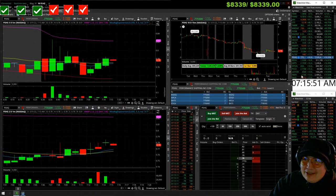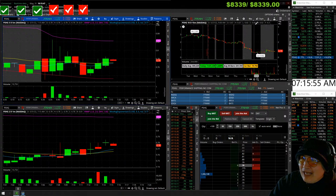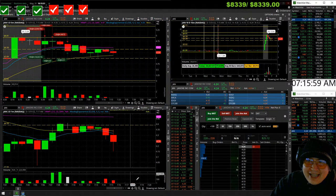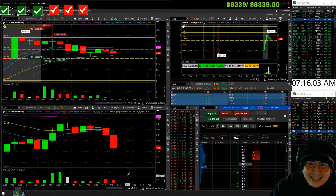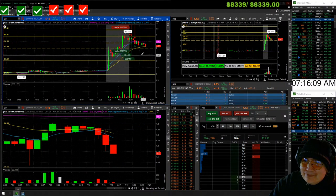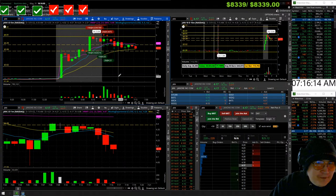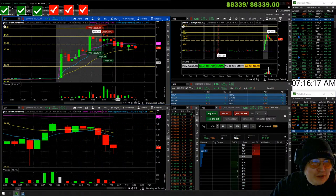Let's see what else is going on out there. Oh, I need to get back over to JAN. Look at this, JAN. Am I going to take a trade on this thing? If this thing comes back down to $4.354, it's below the VWAP, so this is going to be a little bit more risky below the VWAP.